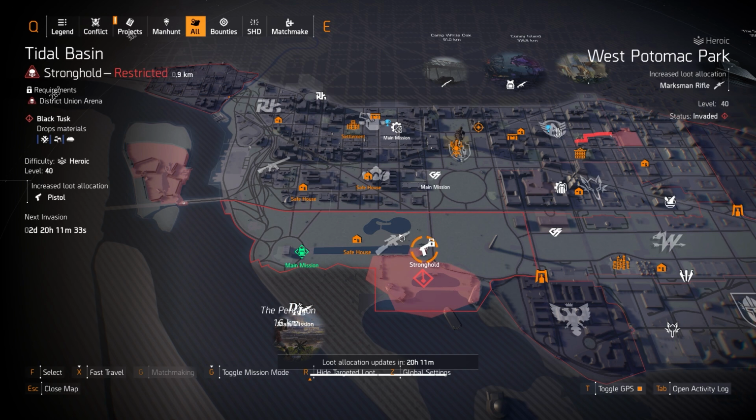And then as far as MMRs at West Potomac Park, you can get the White Death, I believe, and the Light Zone. And then also you can get the Elk's Ekim's Long Stick. I think that has Perfect Ranger on it. Alright, let's go check out the East Side Targeted Loot highlights.